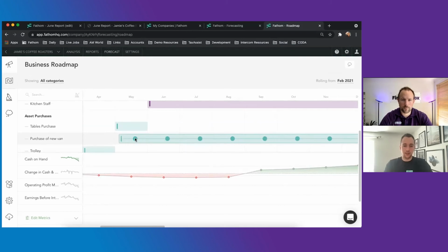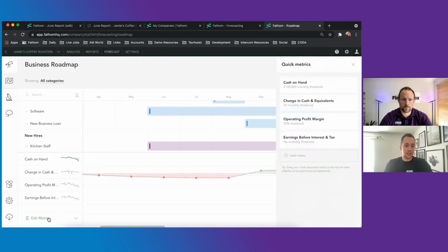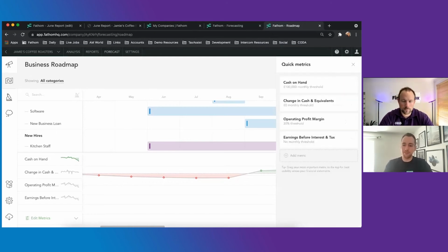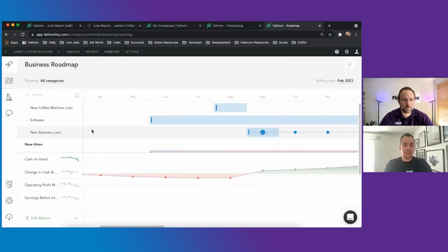Yep. And I'll just give you another example of what that looks like on a smaller scale. And we can add any metric in as well. So we've got all these options to add different metrics in, including profitability, more in cash flow. So you do have some flexibility in terms of what your quick metrics can be. That's essentially the business roadmap. Before I go on to micro forecasts, anything you want to ask on that?